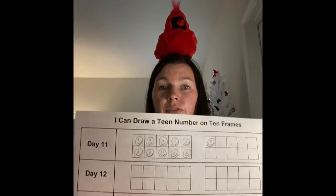Here's what you need for math. This paper from yesterday, they only included one of these in our packet. We need another, or just use the same one that you had for yesterday, okay? That's what I'm going to have to do. So same paper from yesterday where we practiced the number 11. Then we also need this paper that we also used yesterday, and you need your fluency game cards, okay? Hopefully you put those in a safe spot.